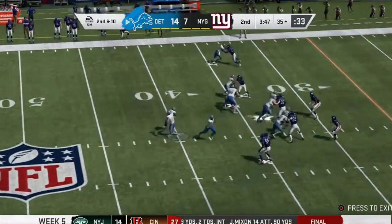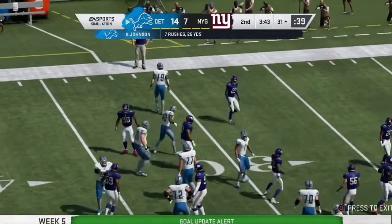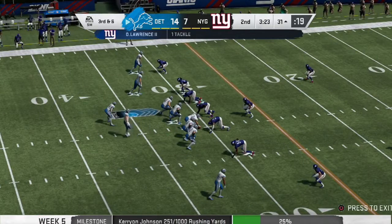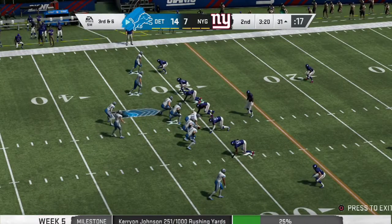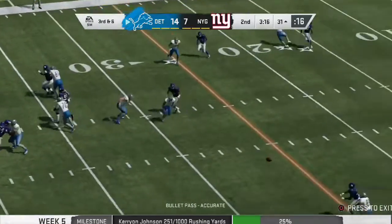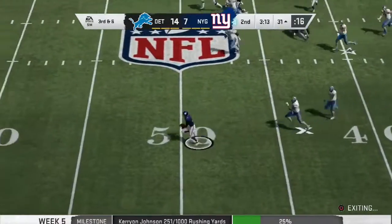Here is the play from Camp. They will just hand this one off to Kerryon Johnson, and he gets 4 yards there on that run, bringing up 3rd and 6. What will the Lions do here? You'd imagine a throw, especially considering how pass heavy they are, and now it is a throw from Camp. And he's intercepted, and the Giants, could they go back all the way with this one?